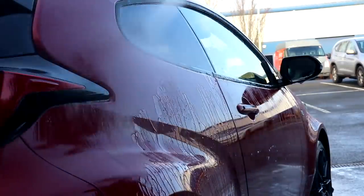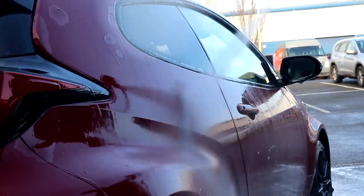When the hand wash has been finished, rinse the vehicle from the roof down and we'll then begin decon stage 2.